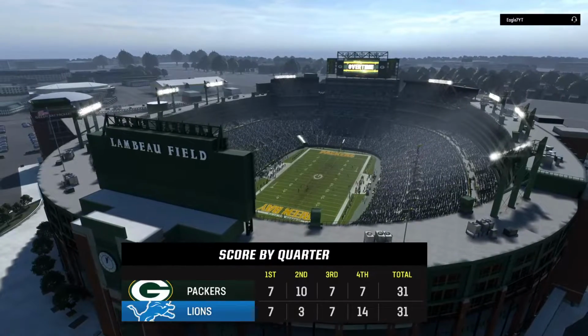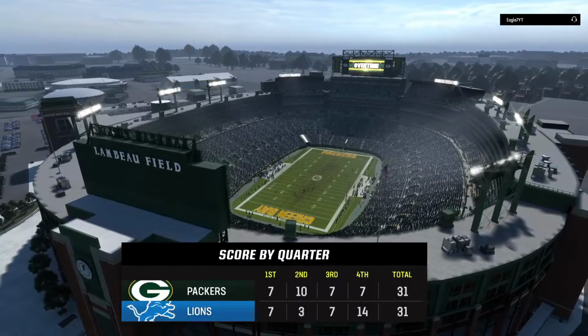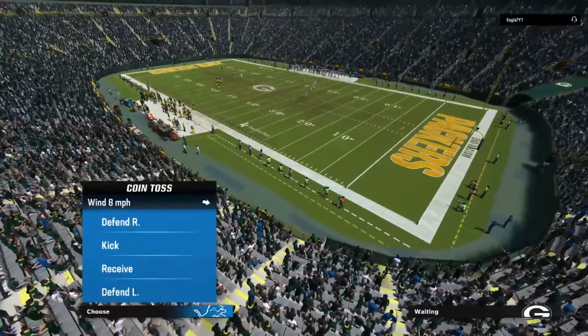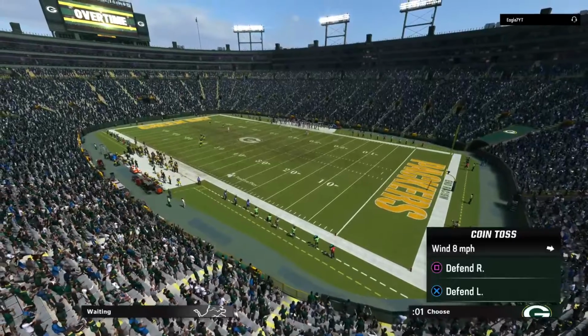4 quarters done, and we're dead even. We'll have overtime after this timeout. It's a little teaching moment here. Overtime rules. Remind us how this goes, partner. Okay, so in the past, we had sudden death. First team to score wins, but no longer.